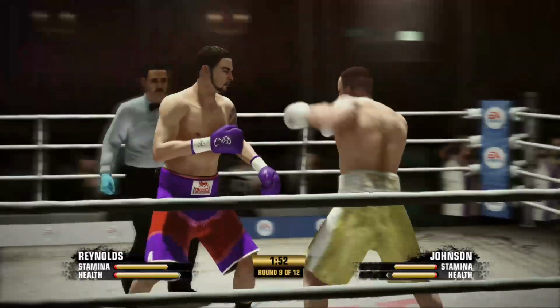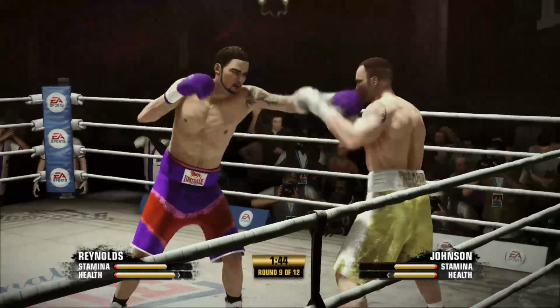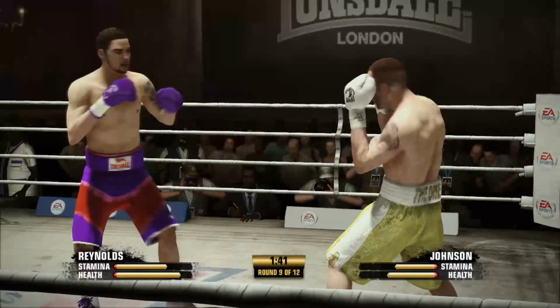Good work defensively by Prince. Plus, he landed that counterpunch. Yeah, and he forced him to punch. He drew it out of him, and then he timed him beautifully.